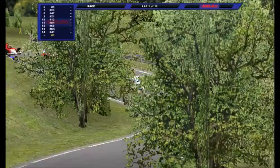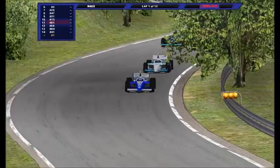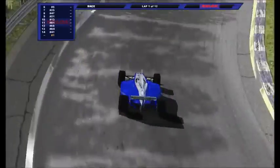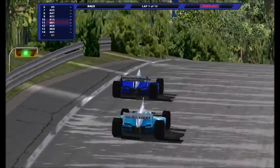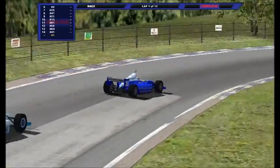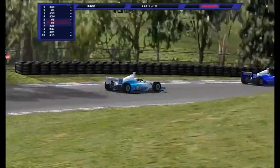Caleb Hoffman's up to 2nd in the 35, trying to close up to DeFeo. But as I said, we do not see much passing here at all. Because of that, I think this 30 is the driver to beat. But we're just going to have to see what happens. We could end up with some passing.